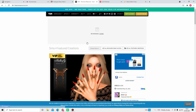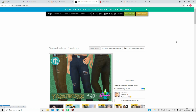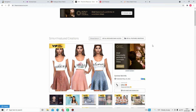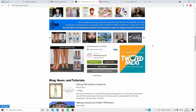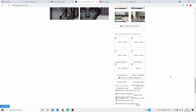This website is very much like a must-have. It's kind of the most basic website. If you've never downloaded custom content before, this is usually the first website you come to, and that's the Sims Resource. Now, this is heavily more alpha than Max's Match, but I've noticed a few times that I've had to download off the Sims Resource because Max's Match creators put their stuff on here as well, which is fair enough. If you like alpha as well as Max's Match, this one's probably definitely for you.